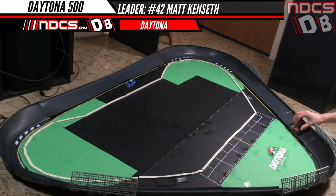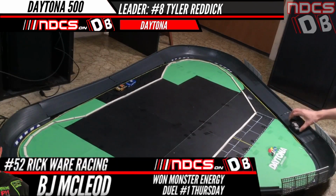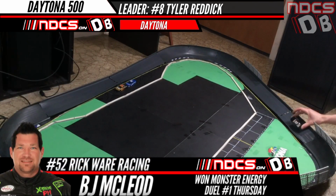Here is Tyler Reddick in the number 8 Caterpillar Chevrolet Camaro. Oh, look at that. Wow, he got loose at the end there. Tyler Reddick's going to take the lead as Kenseth is passed. And you see how the 8 car lost a little bit of ground, even though he was ahead of the 42. He's still your race leader, but the way the pack racing works, it keeps the field bunched up. Of course, each car only gets 1 run, unlike last year's Daytona 500.